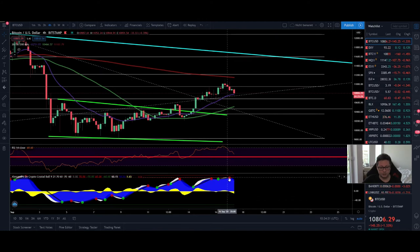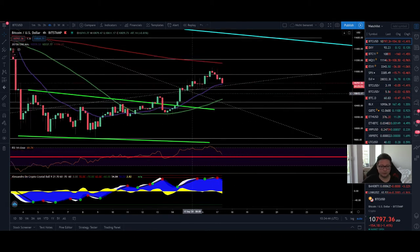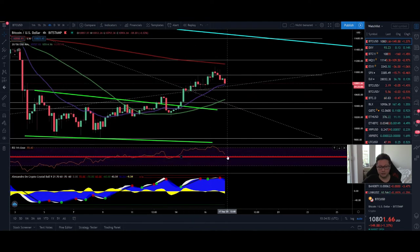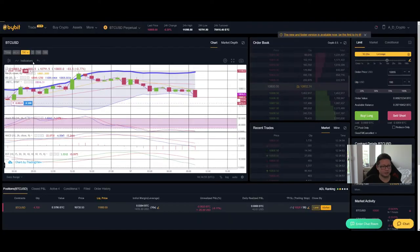I got here another sell signal. I started to short over here when we got the first sell signal, and I scaled in some shorts since we already had here two more sell signals. And let's see if this is gonna play out here or not. RSI is also cooling off now after being completely overbought. So let's see what happens once we're gonna test here the 50 level in the RSI.